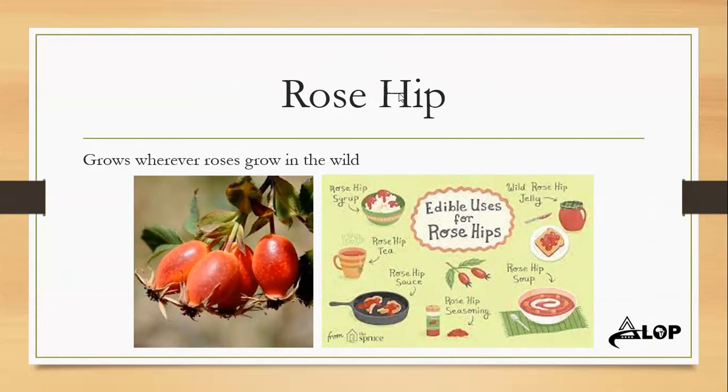I love this little picture. So I captured it off of the, what is it, the Google images. You can do rose hip jelly, syrup, tea. You can make a rose hip sauce for your veggies, and you can also do a rose hip seasoning as well. And one of the very highly nutritional aspects of rose hips is that it is excellent in vitamin C, just as much vitamin C as you will find in your citrus fruits.